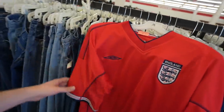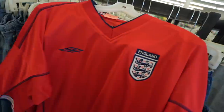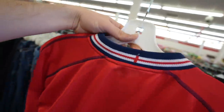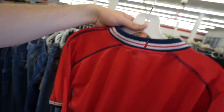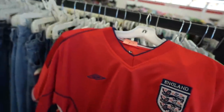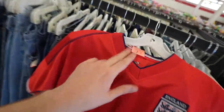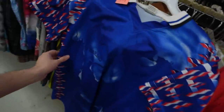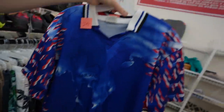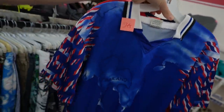Trippy. But it is a score, it is a goal. Oh, it's the England by Umbro, with the Union Jack or the Prince's Cross, whatever you call it. The Tri-Lion, all embroidered. This thing is cool. It's $7. And then the Thailand with all the flags. This vintage soccer jersey by Thailand just goes absolutely nuts.